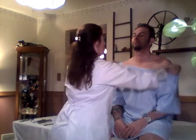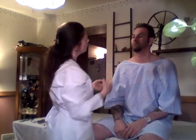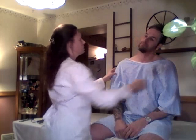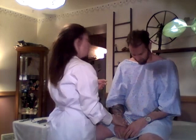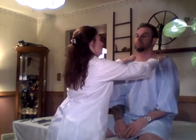Okay, good. Now if I could just ask you, we're going to do some passive and active range of motion. You can move your ear to your right shoulder, and then to the left shoulder, and to pull your head back and forward, and shrug your shoulders. Good. And now resistance against my hands as you shrug your shoulders. Very good, and let it go.